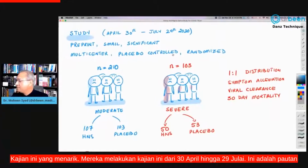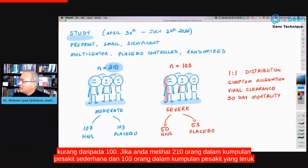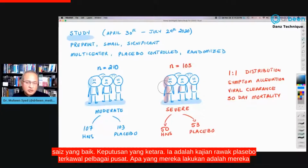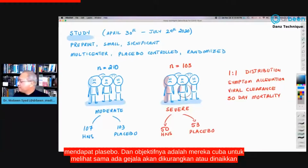So now let's look at the study. The study was interesting. They did the study from April 30th to July 29th. The link that I showed you is a preprint. It's relatively, I won't say small, it is not less than 100. You see 210 people in the moderate patient group and 103 people in the severe patient group, so decent size. Significant results. It's a multi-center, placebo-controlled, randomized study. They had a 1-to-1 distribution. So half of the population got the honey and Nigella sativa, and the other half got placebo.